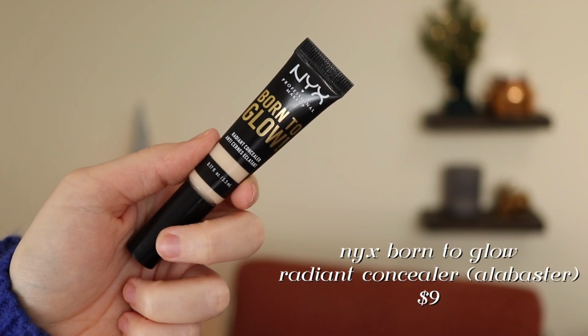I'm the kind of person where, even if something is a holy grail, I don't necessarily feel like I have to have it in my life at all times, especially when I have other products in my collection that I want to use up first. So this one will be sorely missed. But the NYX Born to Glow I also love.